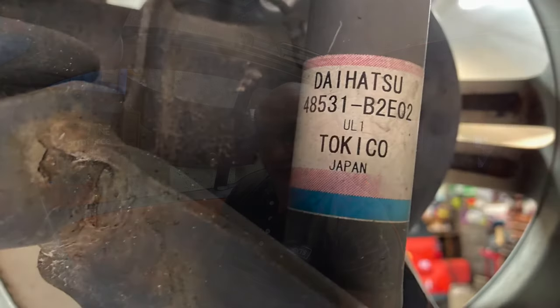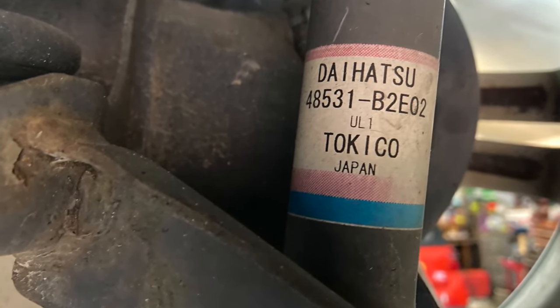If anyone knows a good JDM supplier that I've just happened to have not found on the internet, let me know in the comments below, everyone. I was able to get the part numbers off the shock absorbers, which on the front are identical, but on the rear, they are actually shaped slightly different at the top. So we've now got three different part numbers for the shock absorbers for the car.